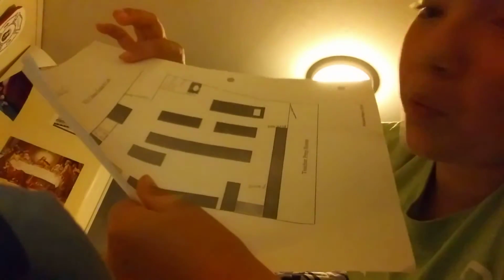Here is my map for my room. When I go in, it's like this. The doorway is here, and then you go around the corner. The eye wash station, the fire extinguisher, and the blanket are right on the wall, right when I turn the corner. Eye wash is on the sink. Phone is right around on the other side, and the prep room is right here. I'm not supposed to go in there. And there's another fire extinguisher right by the prep room on the wall. So that's pretty good.